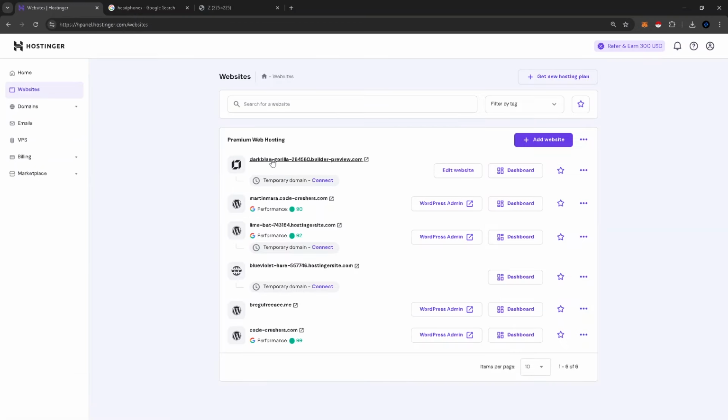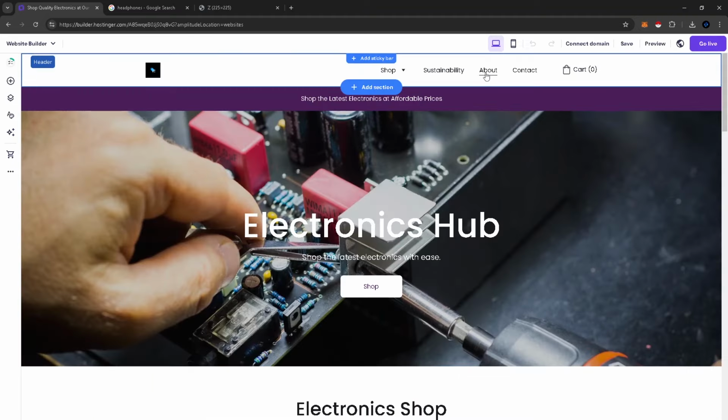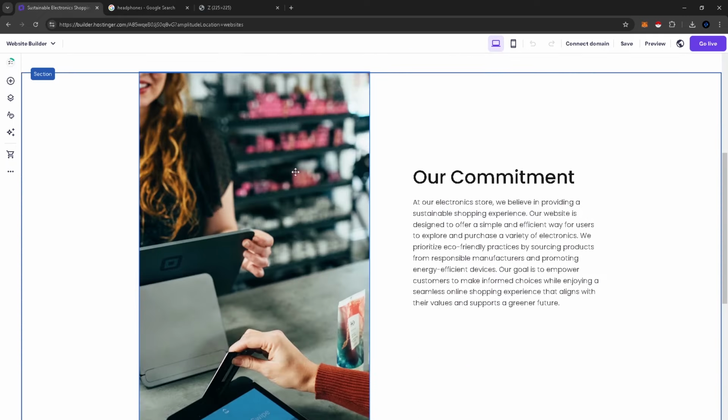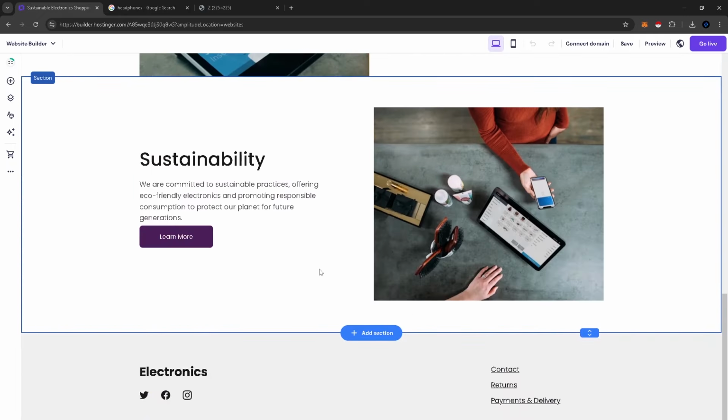So here is going to be your website. You can find it on the websites list. And as you can see, it has a temporary domain, but you can connect it later if you want to get your free domain. As you can see, we'll have some other pages like about, and here your users will find what this site is about.